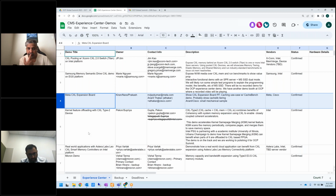Why do you need the server though, unless you're doing a demo? Do you plan to do the demo with the server? Yeah, I added the details in the next column, but we were planning to do a demo. Okay, we can be flexible in that. So this is basically a server with the expansion board, and the demo will be the CacheBench demo. Yes. Okay, I see.